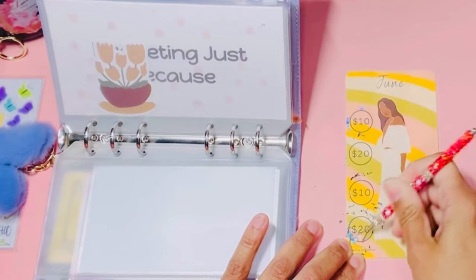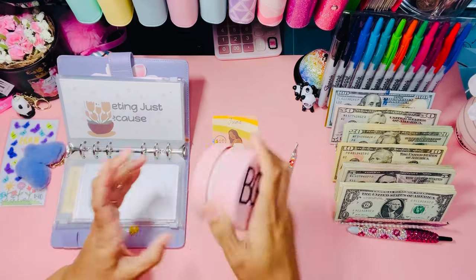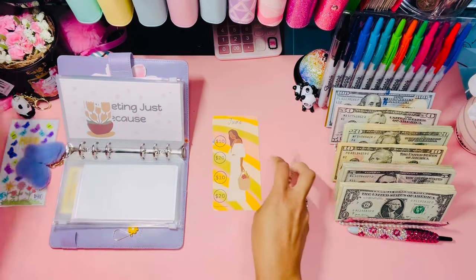I'm just shaking all the desk. Shake, shake, shake. Shake your booty. Sorry.